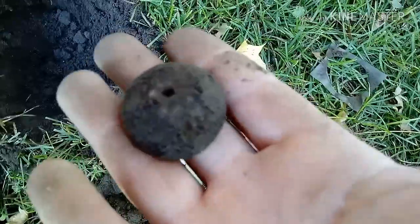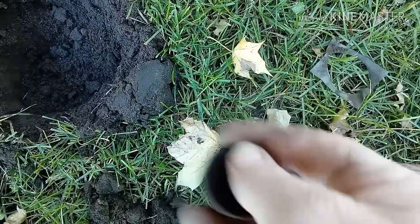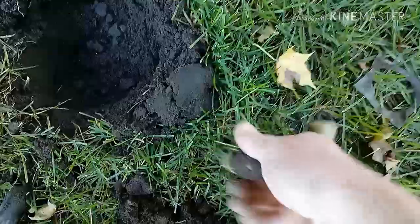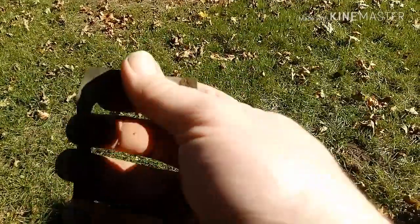Cool relic, which this is maybe cool, maybe not. I don't know. Maybe it was a bell to something. But I found this, here in the sun a little bit. I think it was part of an old picture frame.